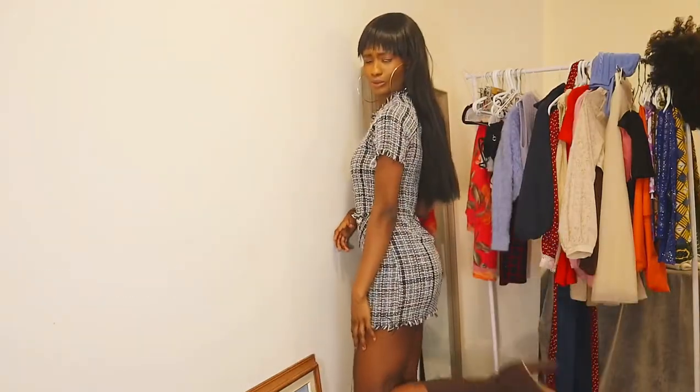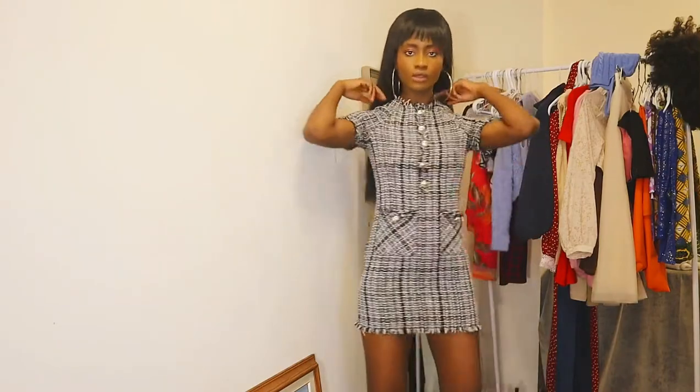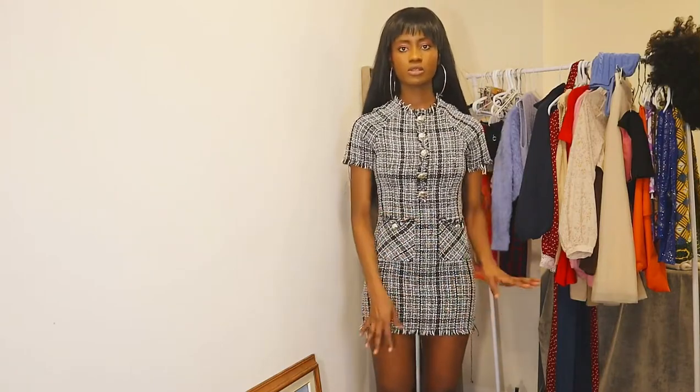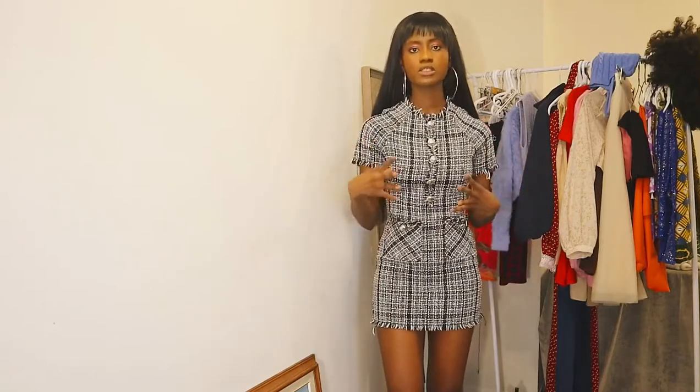This is how it looks. I'll obviously wear them with stockings, kind of based on the weather, and I'll wear them with stockings so they don't shift too much.